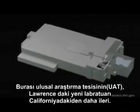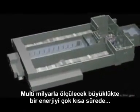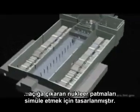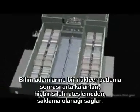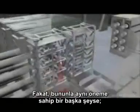This is the National Ignition Facility at Lawrence Livermore National Laboratory in Northern California. It's a multi-billion-dollar facility funded by the Department of Energy that's designed to simulate the conditions inside a nuclear explosion, allowing scientists to maintain the nuclear weapon stockpile without detonating any weapon. But it might have equally important civilian benefits.